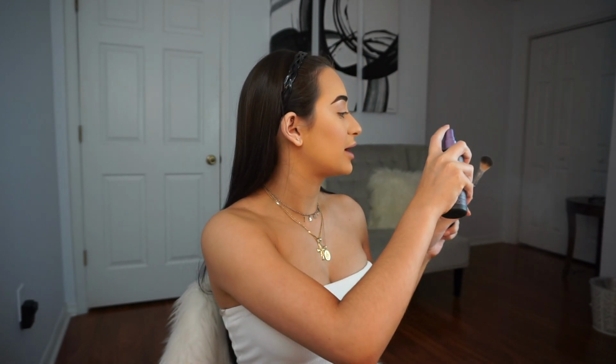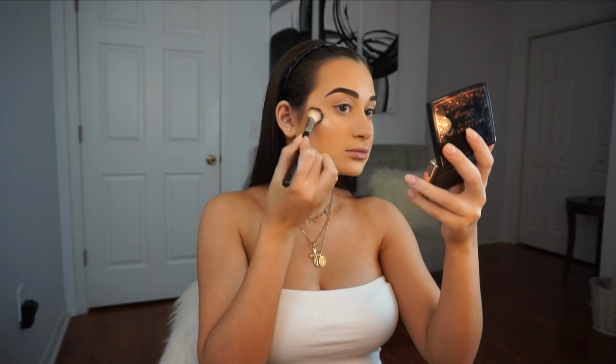After I've done that, I'm just gonna go in with my Anastasia and Amrezy highlighter. It is my favorite highlighter ever. I literally use it all the time. And I'm just gonna spray my Anastasia 823 brush. This is the brush that I'm gonna be using for my highlight on my cheekbones. And I'm gonna spray this on both sides and apply my highlighter to the high points of my cheekbones.